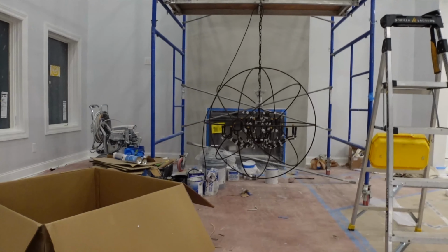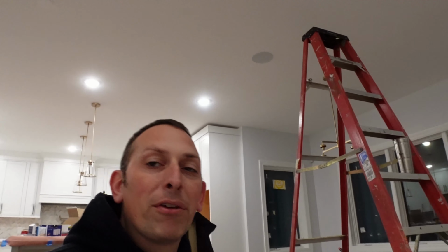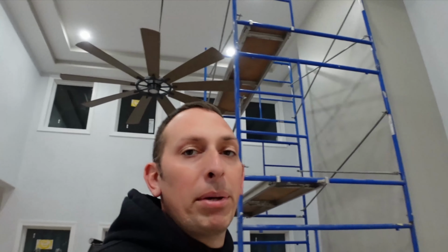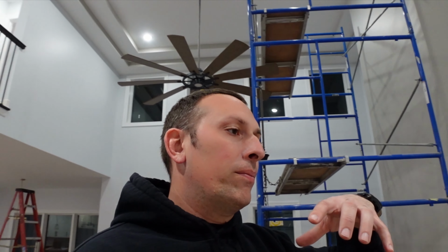But I think it's going to be the perfect fixture for the space. I think it's going to look amazing once it's up there. Client did a great job picking out fixtures and everything that's going to tie the great room together rather well.